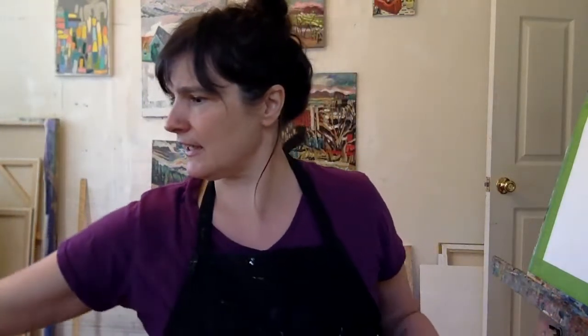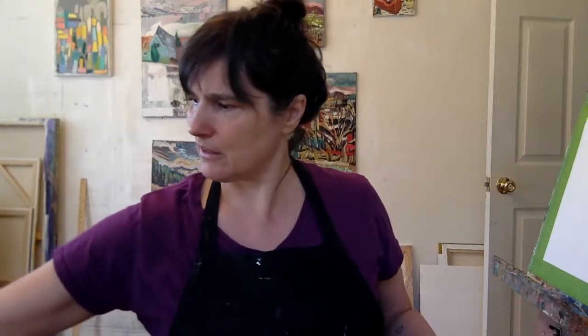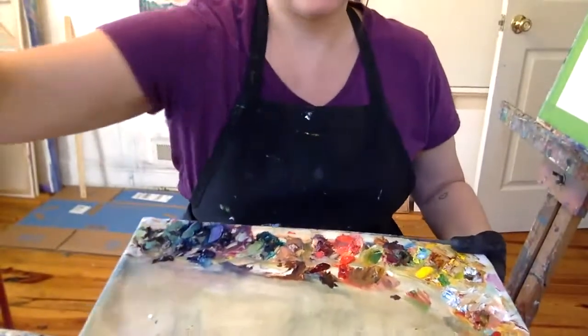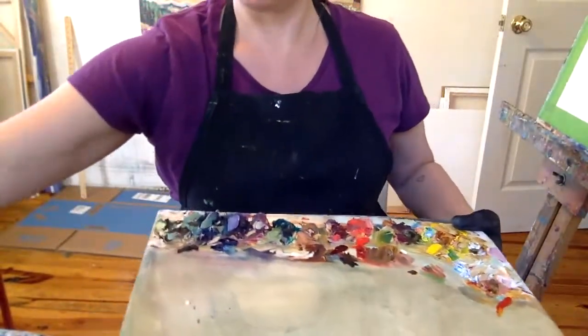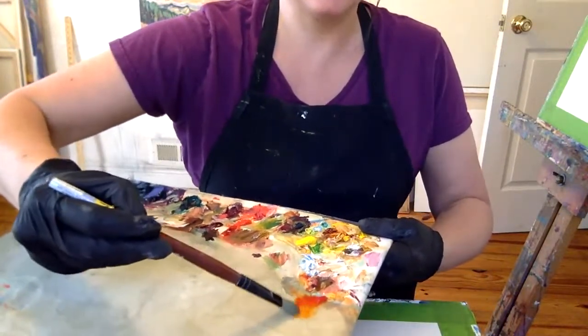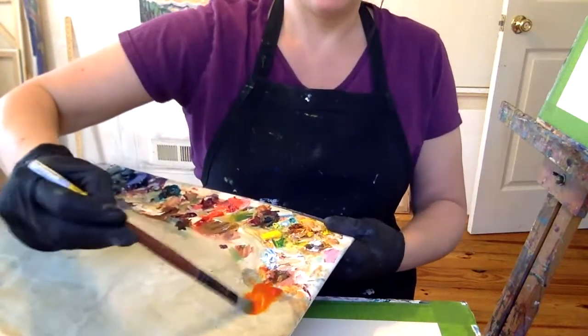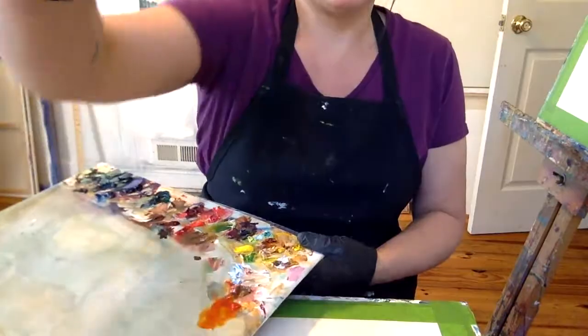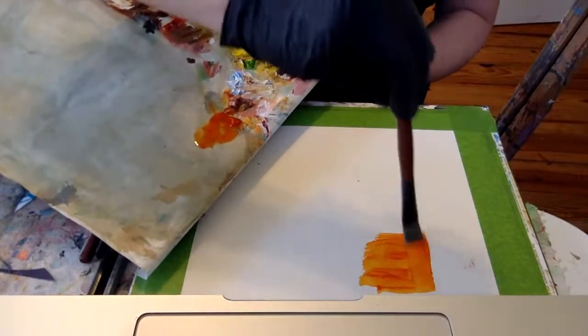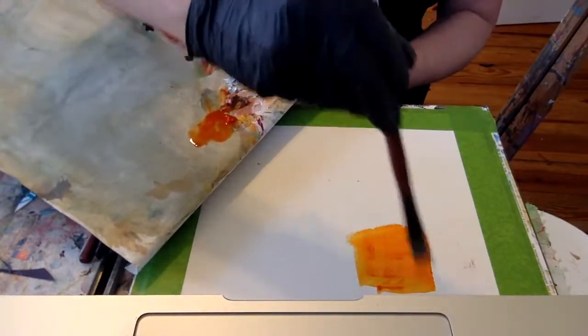I'm just going to take a pretty basic flat brush. And let's see, I'll do this. So I'm going to use my solvent. And this is that transparent orange, so you can see that. And there's what it looks like when it's on the paper. It's just a really nice warm orange.